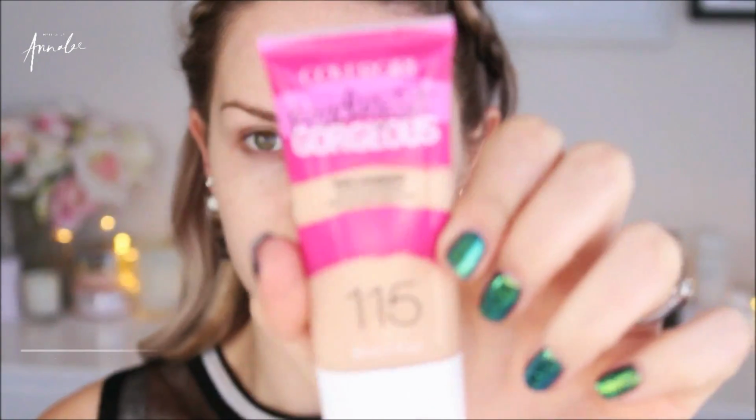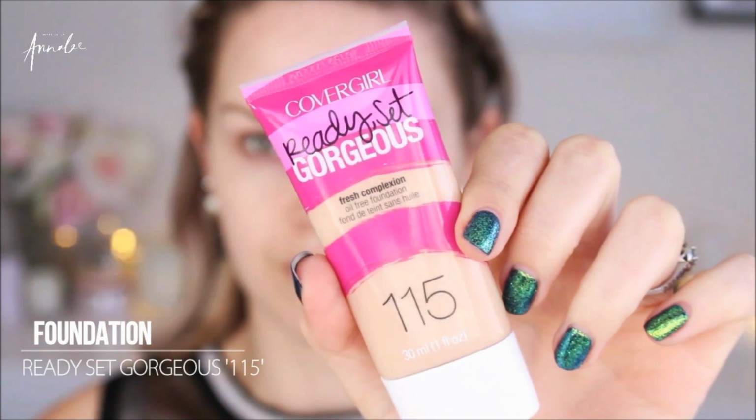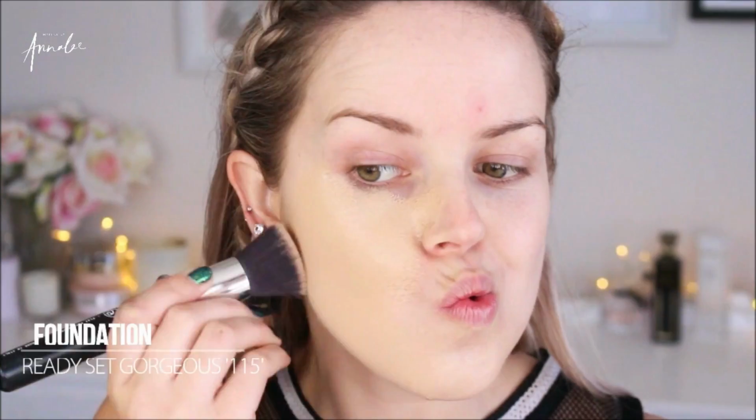So Perrie has a really nice natural matte look about her foundation, so today I'm going to be using the Ready Set Gorgeous by Covergirl in the colour 115 to achieve a very similar look. I'm going to be using a flat kabuki brush to apply it all over, and I'm going to be doing 2 layers because you guys know I love a good moderate coverage.